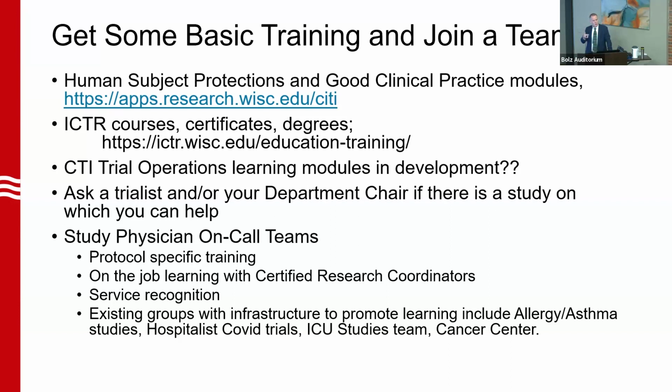And that means the coordinators can enroll a participant and they don't have to worry about my calendar. Like if I'm on service or if I'm teaching or if I'm traveling, they can still enroll into my study because they can call whoever is on call for studies that day. And we're all on each other's protocols. And guess what? The coordinators love it because it really helps efficiency. And from a trainee point of view, the fellows get exposed to lots of different trials.